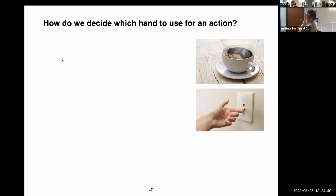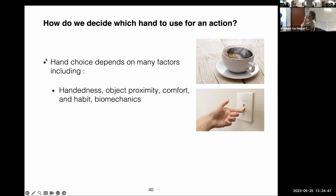And so the question is, how does the brain make these types of decisions? Well, whether we use the left arm or the right arm depends on various factors, including handedness, recent choice success, as well as biomechanical factors. So if there are two equidistant targets, people tend to choose to move to the target that can be reached at the lowest biomechanical cost.